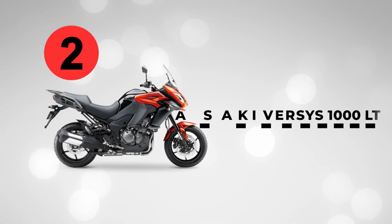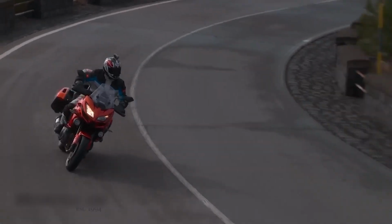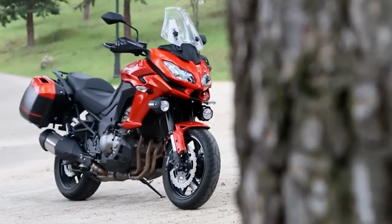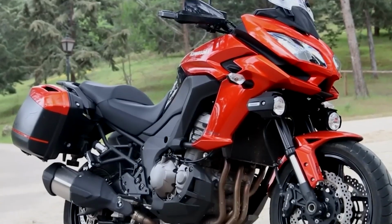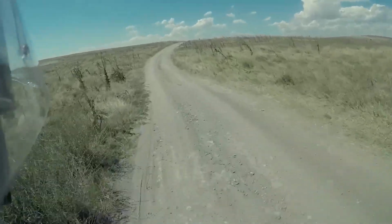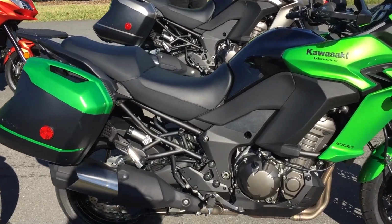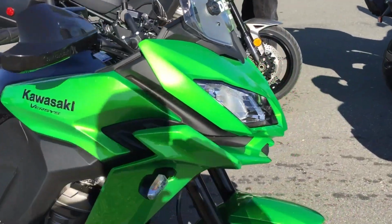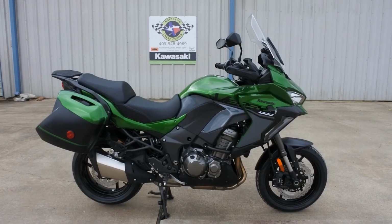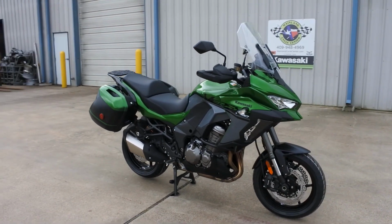Number 2. Kawasaki Versys 1000 LT. Adventure bikes are one of the hottest segments in motorcycling today, and on paper the Kawasaki Versys 1000 LT should be dominating the market. It offers comfort, power, and a laundry list of touring features, all at a relatively reasonable price point. Yet this fully capable adventure tourer is being quietly pushed to the back of showrooms across America. Despite all of its strengths, it has become a tough sell, and most dealerships cannot move them fast enough.